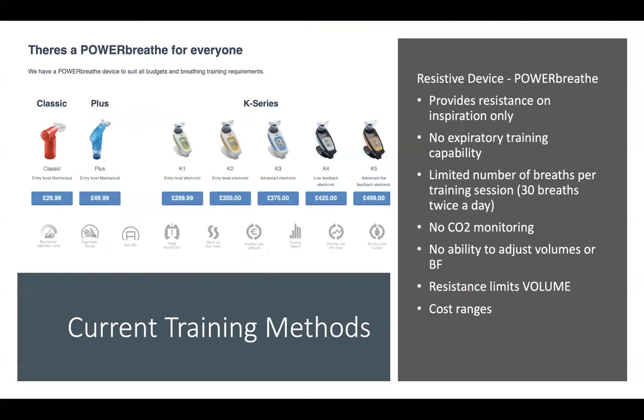So I thought I'd present to you some current training methods that are out there. And there's quite a few resistive devices, meaning that they actually have a method, either through the flange or by looking at the pressure of you breathing in and out, to provide a restriction to the airflow. And that restriction to the airflow is what strengthens your muscles, whether they're inspiratory or expiratory, depending on the device.